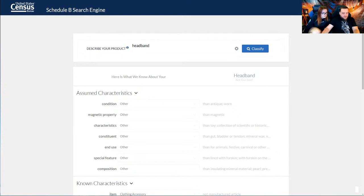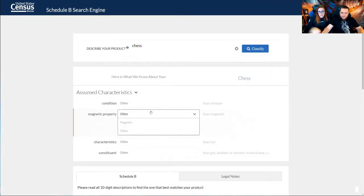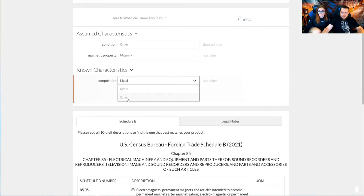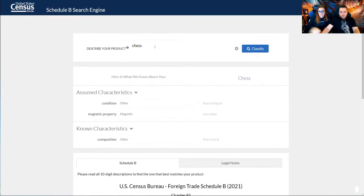Sorry, they are magnetic. You don't need to really worry about that unless the whole thing is like a magnet. I mean, let's just do chess. Magnetic property. Because the thing is, you throw these on here, and now it says composition, metal, other. See, electromagnets, permanent magnets, so you don't want that. Don't worry about the magnet part. It's to make sure that you're not shipping something that's going to destroy computers if they're shipped together.